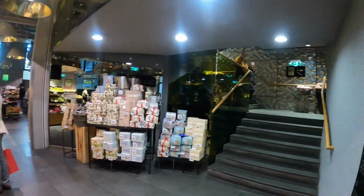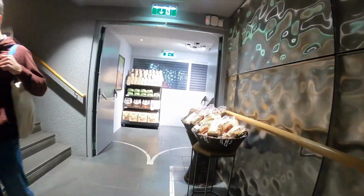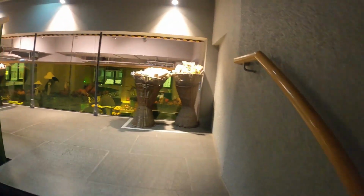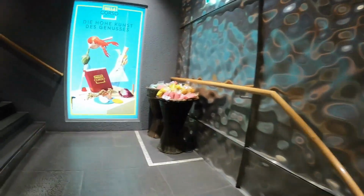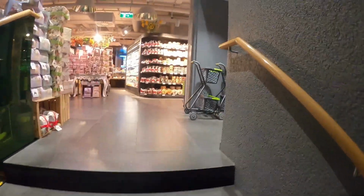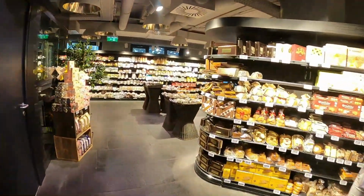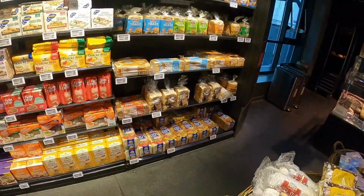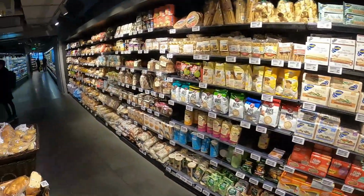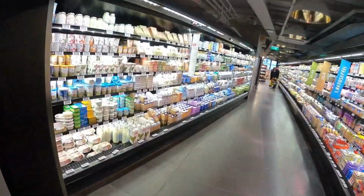And this market reminds me of Whole Foods in like New York. It's multi-level, so we got to go up to the next level here. And so far those prices were pretty reasonable. Quite a bit of exercise just going up and down these stairs. And this is the next level. Here's the bread. Loaf of bread is $3. That's kind of expensive. Maybe it's a really good loaf.